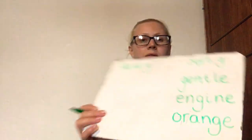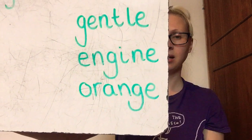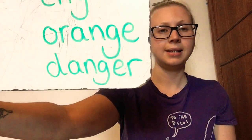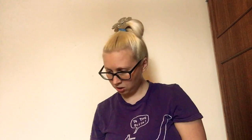And we've got another one. Ooh, these are tasty fruit. Very juicy. It's got a y following, hasn't it? Orange. Orange. And last one we'll do is danger. Danger. Good job.